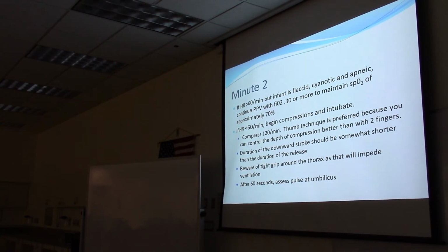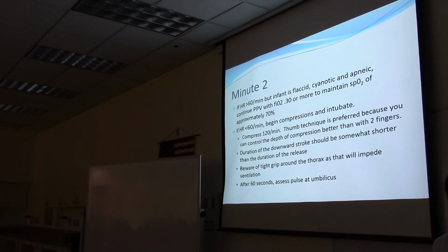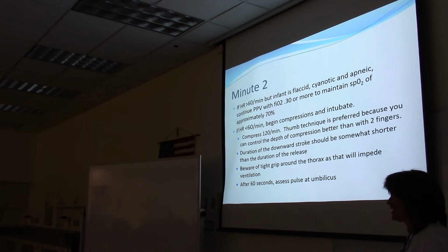It says that the duration of the downward stroke should be somewhat shorter than the duration of the release. So like a quick down, and when you release, it's a little bit longer time. So down, release, release, down, release, release, down, release, release. So you have a little bit of time for blood to come into the heart, and then you're squeezing it back out again. And then you have to do that 120 times per minute. That's interesting. That's twice in a second.